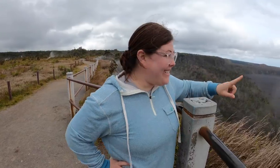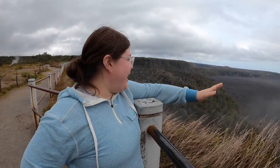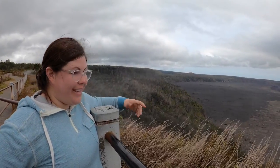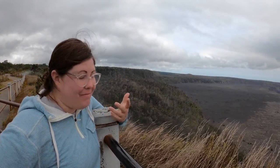My guess is that in 2018 when this erupted, everything out here was fresh lava, and then where the tree line is obviously wasn't covered in lava. You know, was that 4 years ago? 4 years ago.